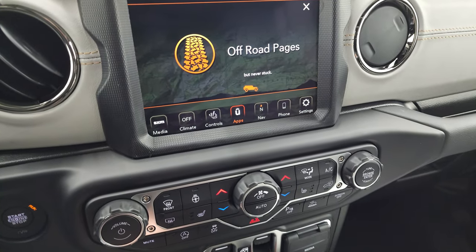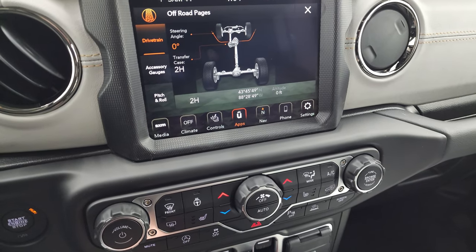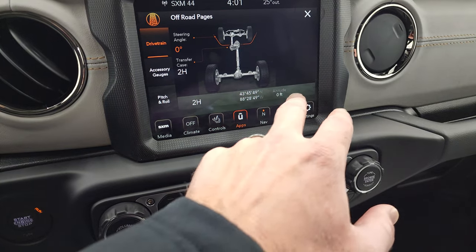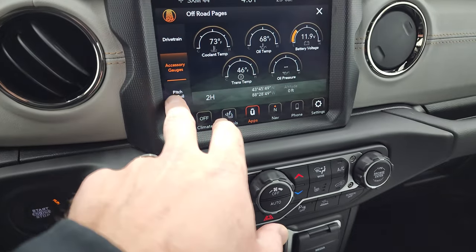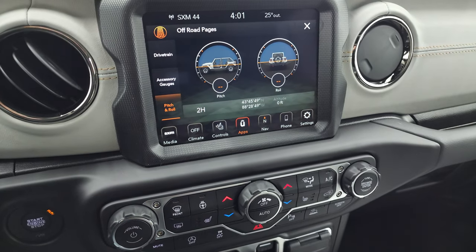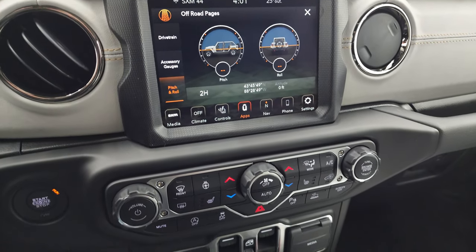You may be lost but never stuck in a Wrangler. Latitude, longitude, altitude, steering angle, transfer case, your accessory gauges, and then your pitch and roll, which is super handy if you're off-roading, of course.